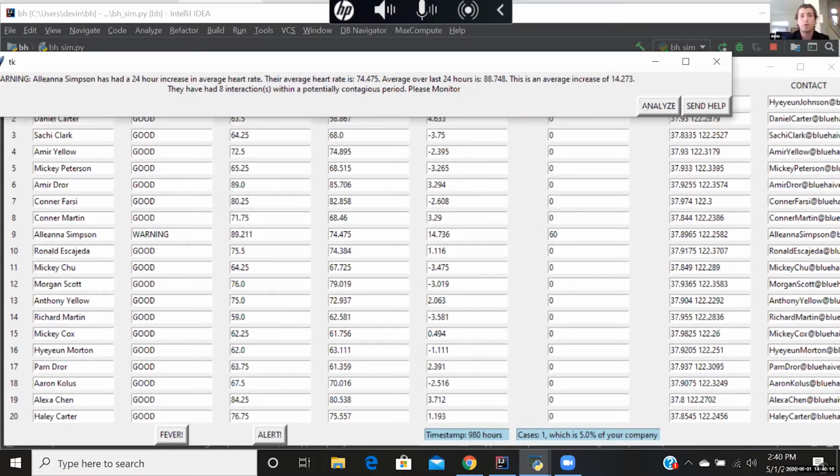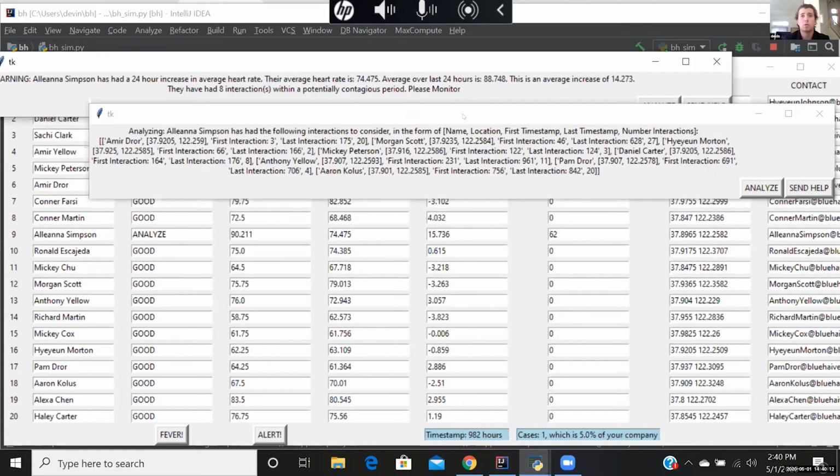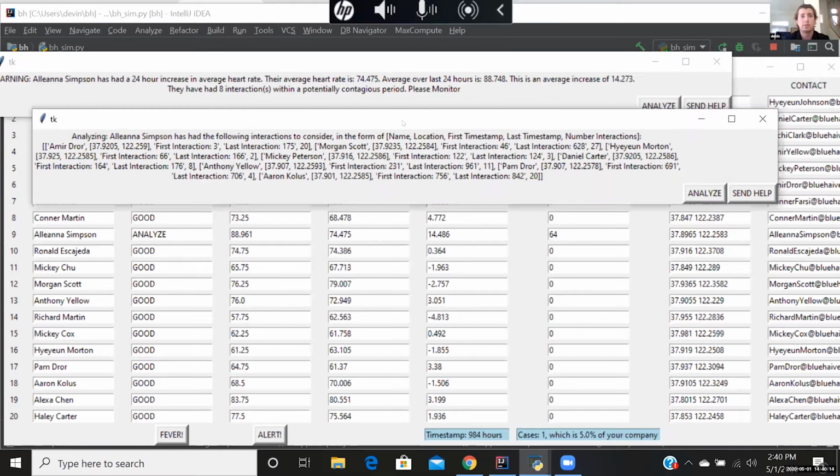We can dive further into this by clicking Analyze, which will give us a set of informational arrays. These tell us the name of the individual, where and when they interacted, and a weight integer. The weight integer is designed to increase the longer the two individuals interact, as their likelihood of catching an illness increases in a linear manner to the amount of time spent together. This gives us insight to the back-end framework, and now I will leave it to Hyeyun to discuss further on the biomedical perspective.